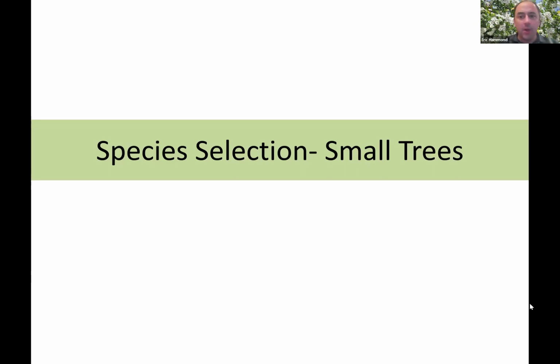So thank you. Okay, so we're going to shift now to talking about selection. The two most important things to have success with trees, if you're starting from scratch, are picking the right tree and planting it correctly. So we're going to talk first about how to pick the right tree. I'm going to break it down by size because I find that's how people think about trees. It is really important to pick the tree that has the correct mature size for your landscape. It's not going to be too big.